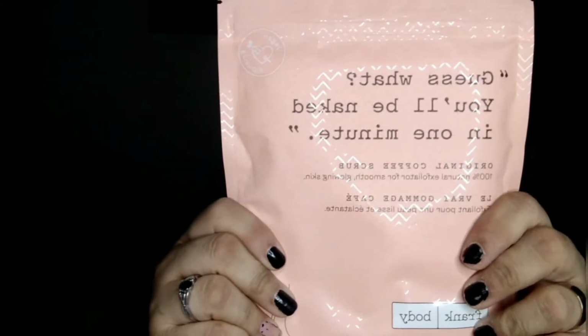Last but not least, in this box, let's see. A body exfoliating original coffee scrub, 100% natural exfoliator for smooth and glowing skin. Absolutely love body scrubs. So, I'm going to be frank. I am a high maintenance skin care, hair care, nail care junkie. I take my baths. I use my scrubs. I use my serums. I use my moisturizers, my cleansers, the whole shebang.